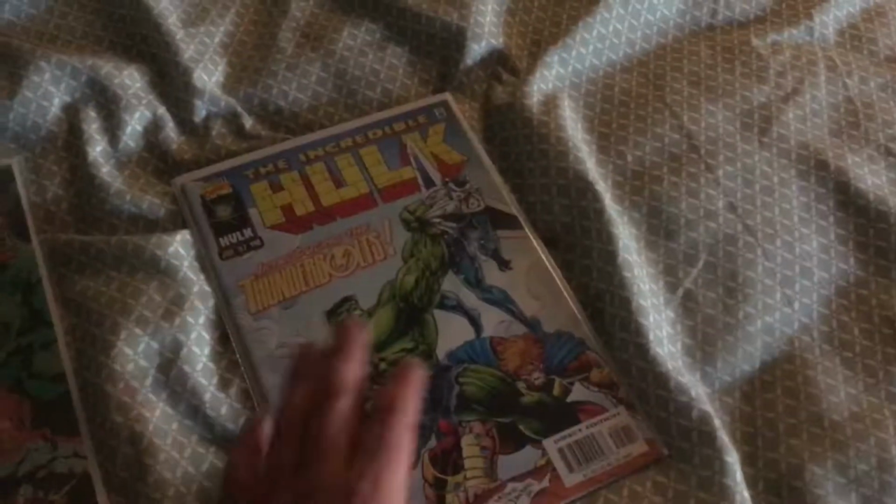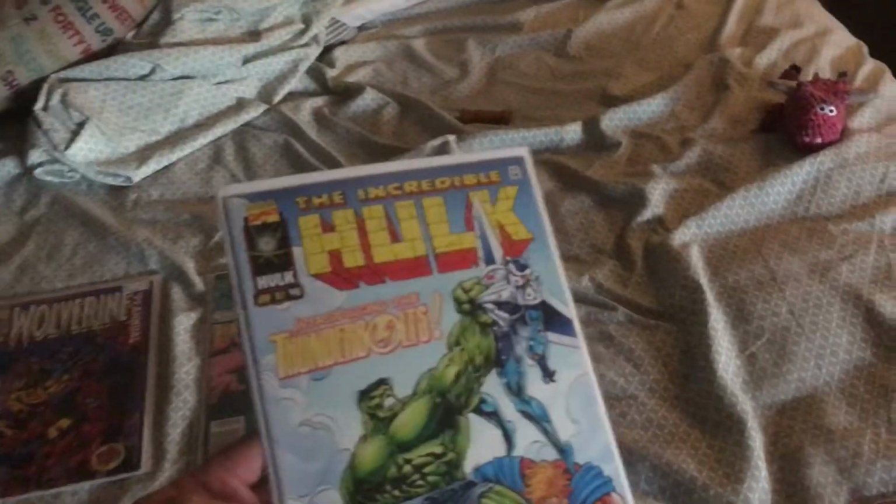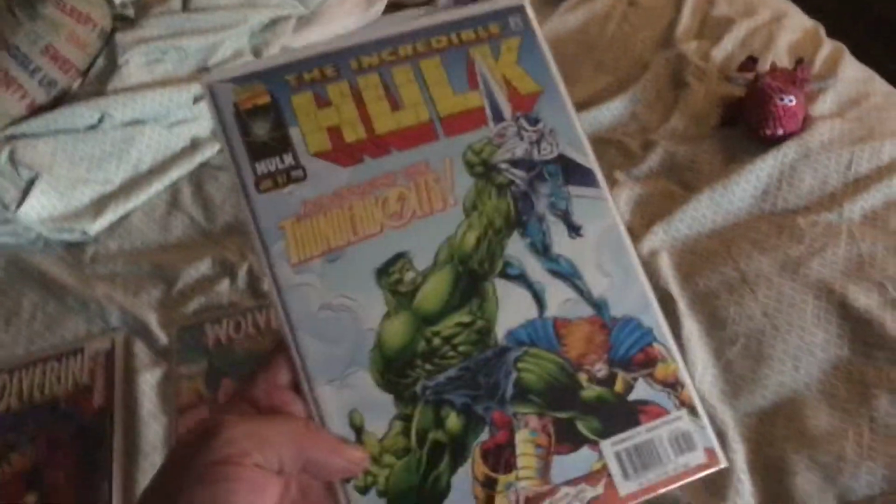This is a first Thunderbolts. This is a bit out of place because there's a couple other Hulk books coming up. At least one other Hulk book. Actually, two other Hulk books that I have found together. This one I'd found earlier. And the place where I've been finding these Hulk books, I found this one for, I think, $2.